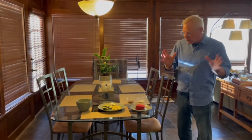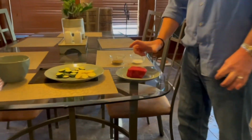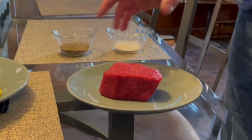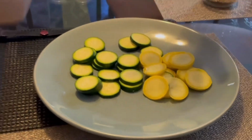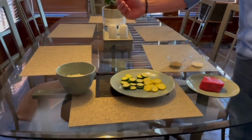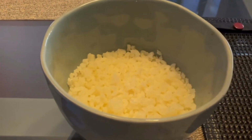Let's go! Okay, this is what we're putting on the grill this time around. So we got a filet. Can't go wrong with the filet. Got some zucchini, yellow squash, and some, you may think rice, but it's riced cauliflower.